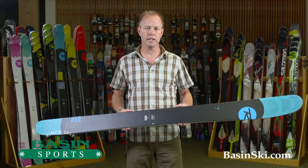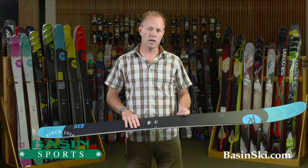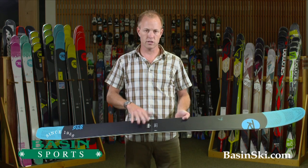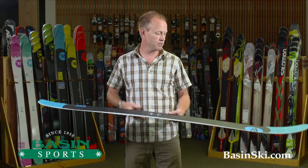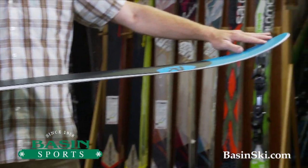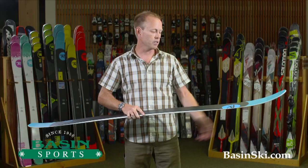I'm holding in my hands the 2015 Rossignol Squad 7. This is a carryover ski from last year. Graphic, construction, everything you're gonna find the same. This is a 120 millimeter waisted ski with their patented air tip technology and their powder rocker.